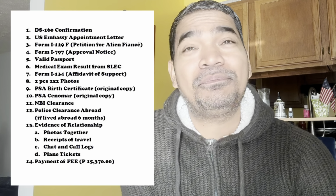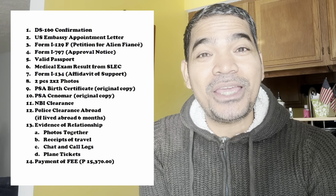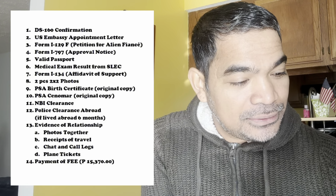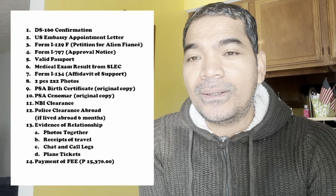And then evidence of relationship, which might be the plane tickets, hotel reservations, photos together. And last is the payment of the fee, which is I think 15,470 pesos, which you are going to pay at any RCBC bank.